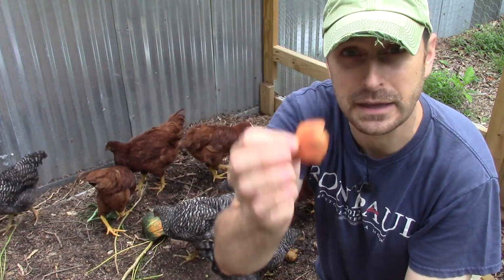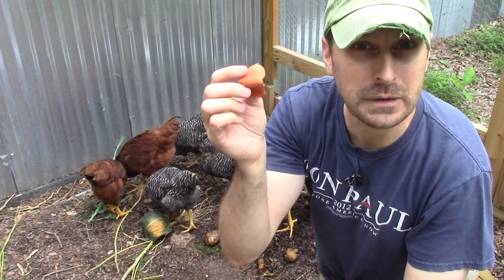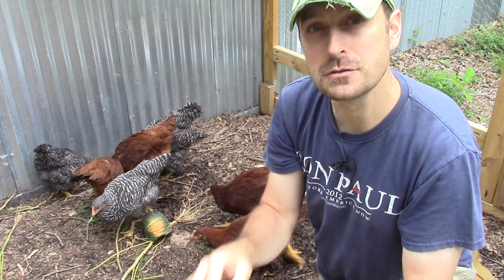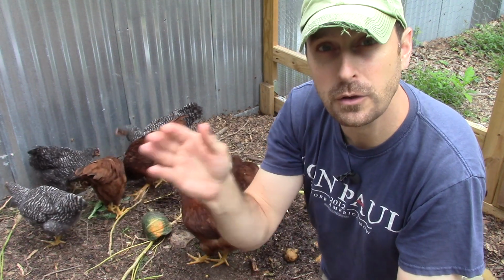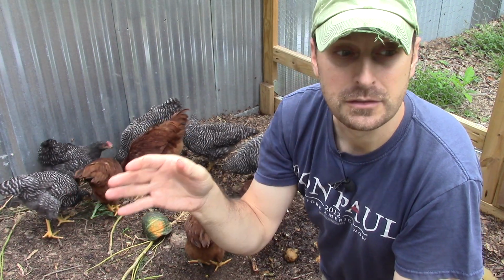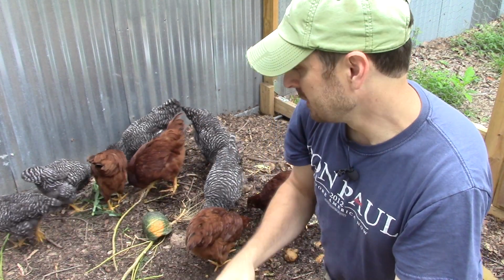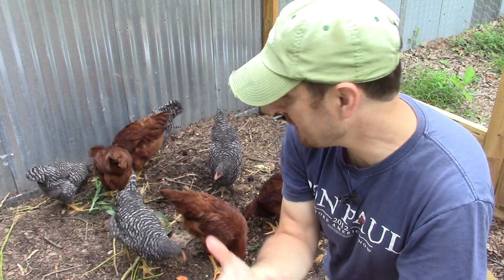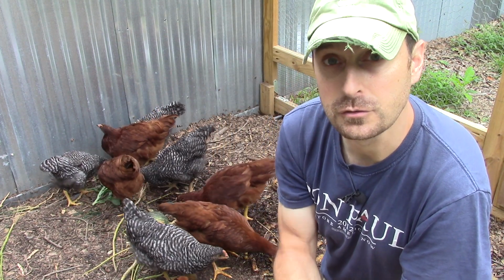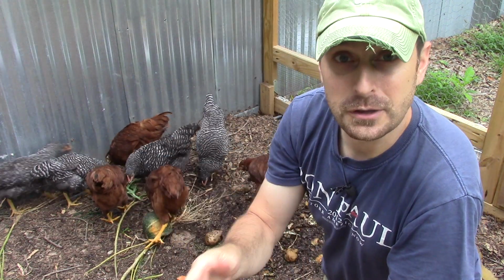Now, food number two is citrus. This is an orange rind, and I actually do feed these to my chickens. They don't eat them, they're too tough for them. They play with them, and the jury is still out. There is no conclusive evidence one way or the other whether citrus is bad for them. Some sites say it's fine for them, some sites say it's great for them, and some sites say that it's bad for them. So I haven't had any problems with throwing them the peels. I haven't thrown them any citrus fruit itself, just the peels, and they're completely fine. So at your own risk on citrus.